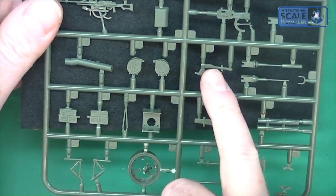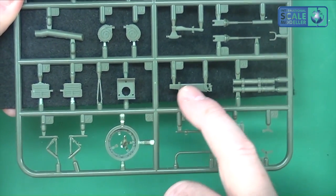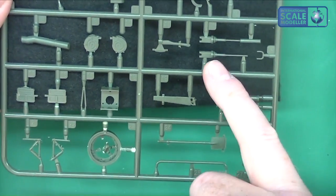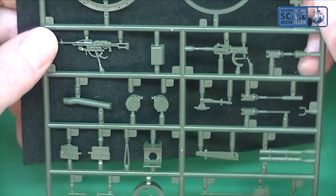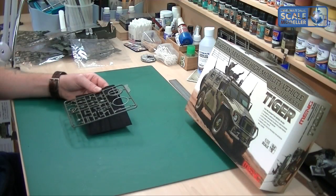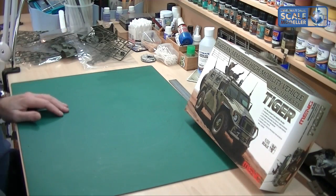But apart from that, you've got some other tools. You've got stuff like an axe, a saw with serrated teeth as well, which is excellent, a spade, and some more antennae and things like that. So very nice indeed. And obviously you've got the cabin ring there and that. So very good, very nice, and extremely well moulded throughout.